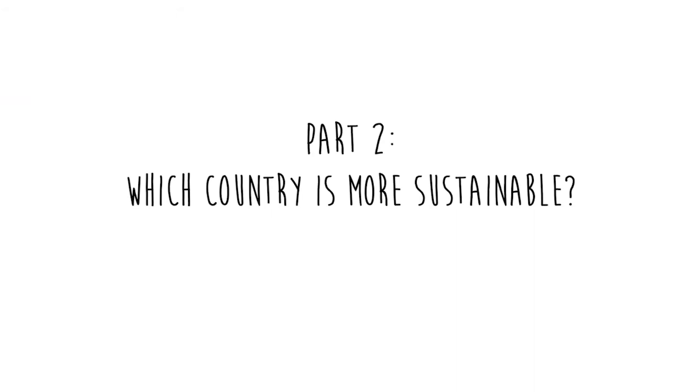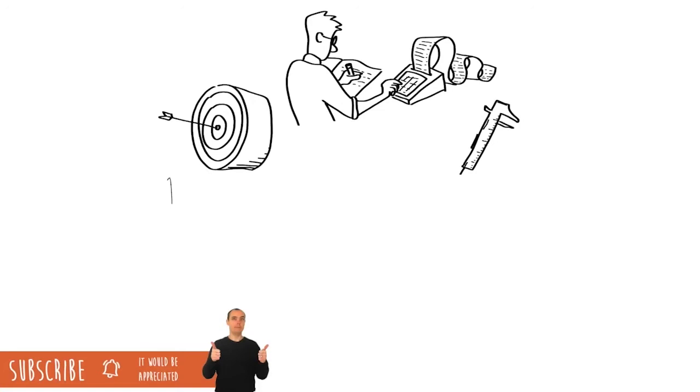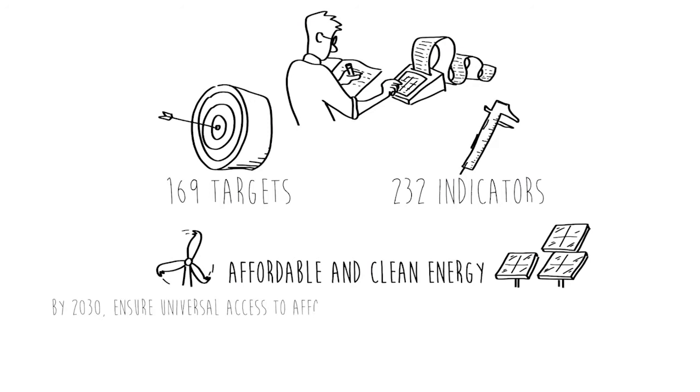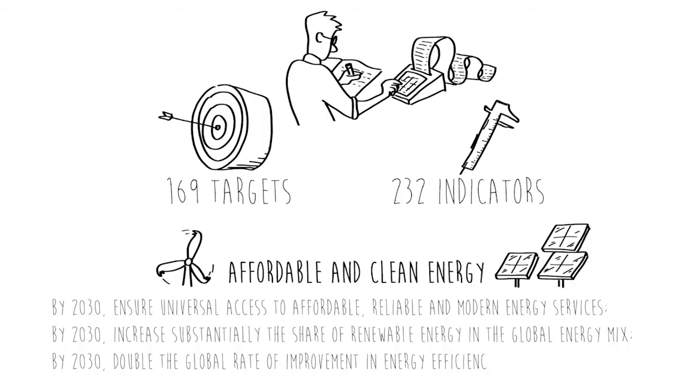With the 17 goals come targets and indicators. I am not going to bore you with all the 169 targets and 232 indicators, but if we look at the affordable and clean energy goal as an example, it has 5 associated targets which read like this. By 2030, ensure universal access to affordable, reliable, and modern energy services. By 2030, increase substantially the share of renewable energy in the global energy mix. By 2030, double the global rate of improvement in energy efficiency, etc.